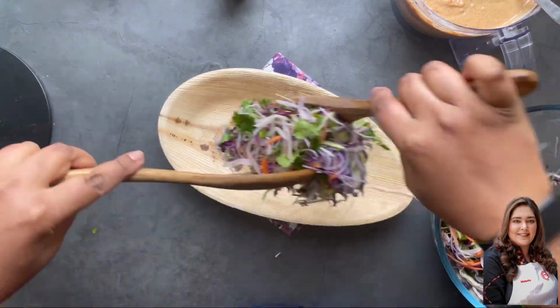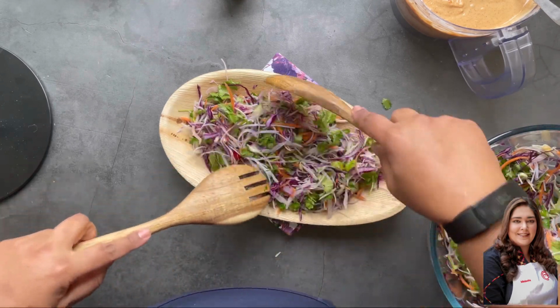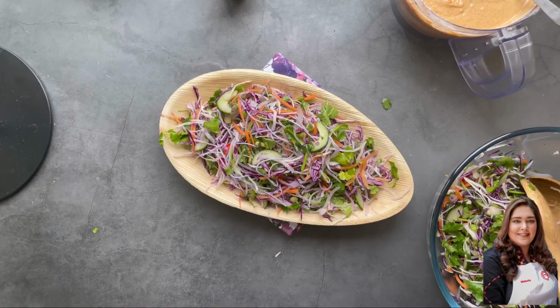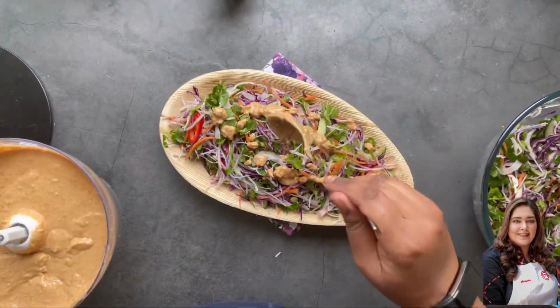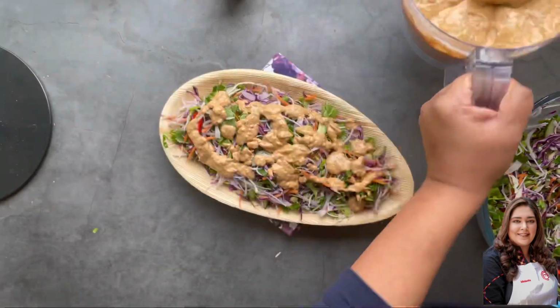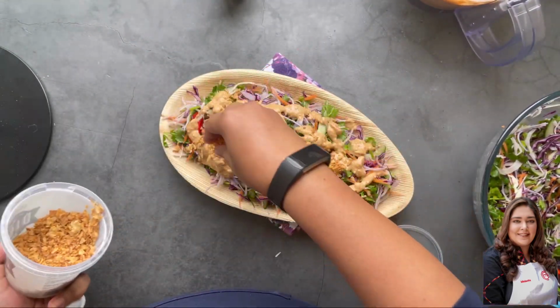So what I'm going to do is just plate up the vegetables and drizzle it generously with your peanut sauce, that peanut dressing that you've made. Be liberal and serve it in a pot as well on the side, because that's the way they normally serve it. Decorate it with some crispy fried onions, which I've also shown.